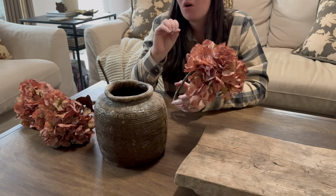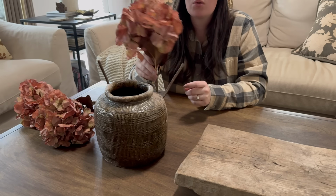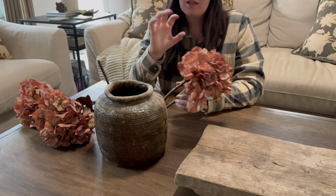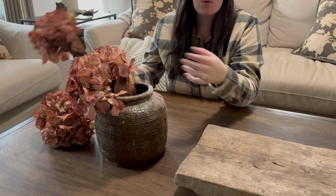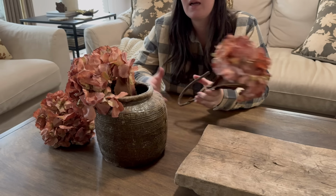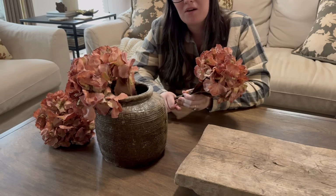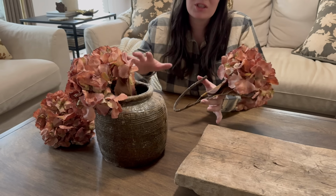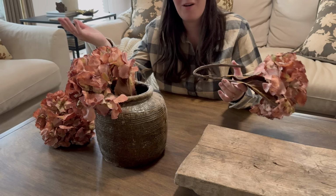I think online they are completely sold out, but I will include the item code so you can call your local store to see if they might have them. But I love that these give the look of a dried floral without being one. You can always buy preserved if you want, or if you have a hydrangea bush outside, dry them and bring them in. I have not had any luck being able to do that myself somehow. So these help me achieve that look that I'm looking for without the struggles involved with it.